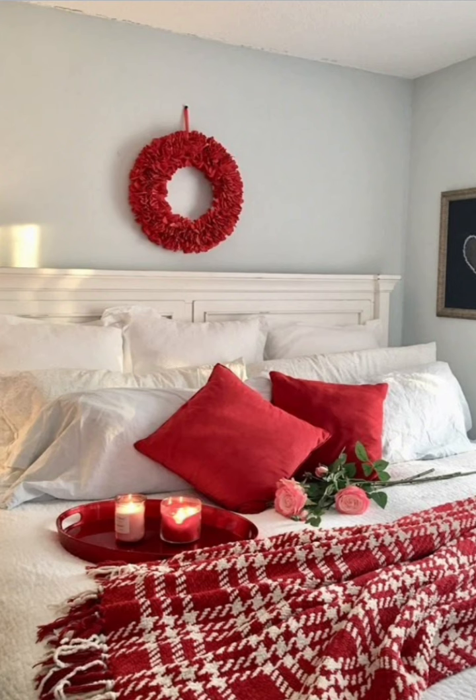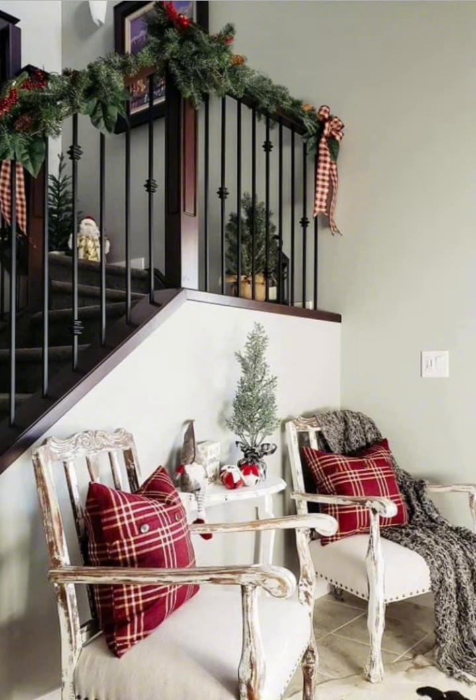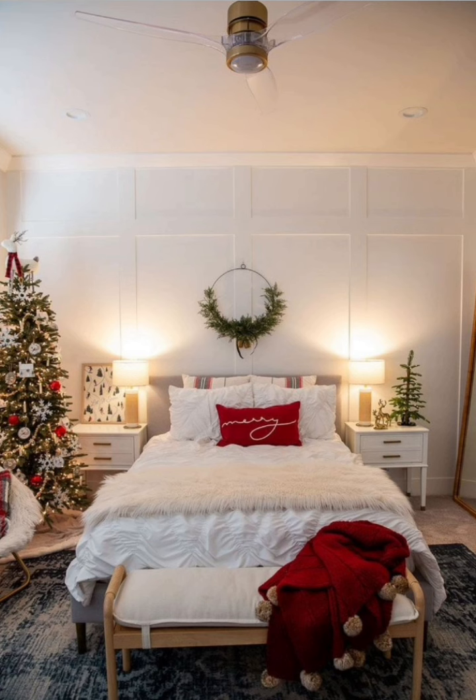With these 100 new Christmas decor trends for 2024, we are ready to refresh the whole season's style. Whether you're going bold and modern or cozy and classic, there's something here for every festive soul.